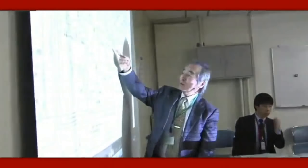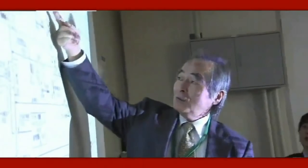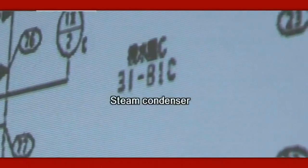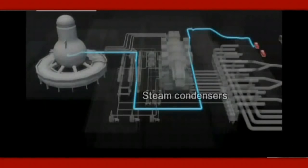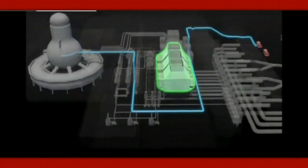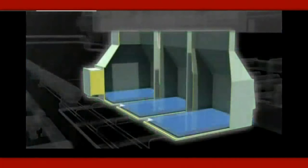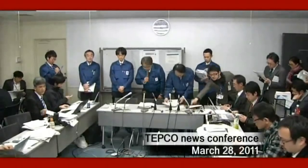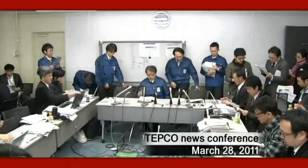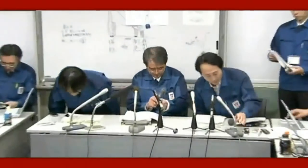The experts questioned whether there was a problem with the route used to inject water. They homed in on a device called a steam condenser. The steam condensers are outside the injection route. They take steam used for power generation, convert it into water, and then send the water out. Normally, there's hardly any water inside. But 2 weeks after the accident, TEPCO officials revealed that the steam condensers contained an unusually large amount of water.